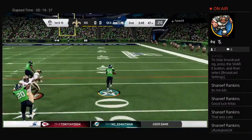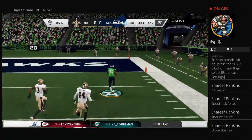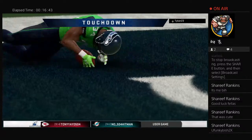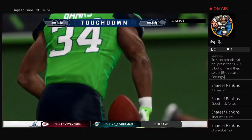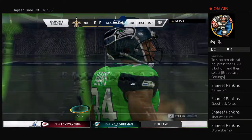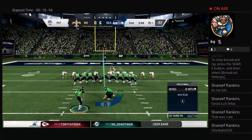Now a give, right side. It's Banks. And now off to the races, down the right side. And all the way in, touchdown Seattle. A great play there. 53 yards as his guys are on the board first here tonight.